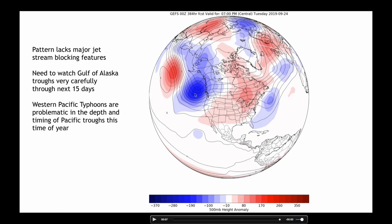Now, should we back this trough up? In other words, let's take it out of the Gulf and put it right here over parts of the Aleutian Islands. So out of the Gulf of Alaska, move it back about 500 to 800 miles. That is going to allow for deeper troughing to settle into the northeast. As it stands, broader warmth spreading in this area right now. But the big uncertainty is, what do the typhoons do to kind of affect the flow of that?